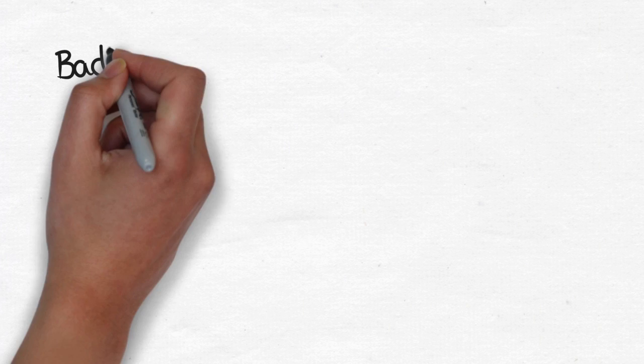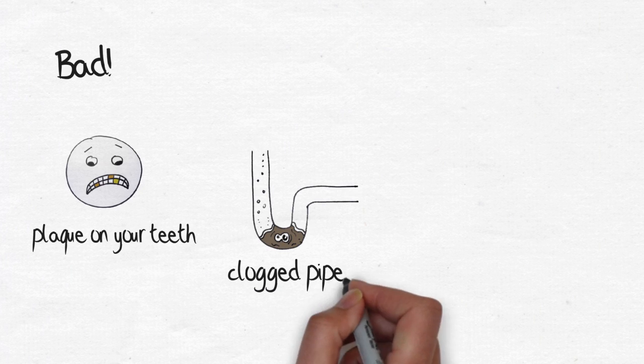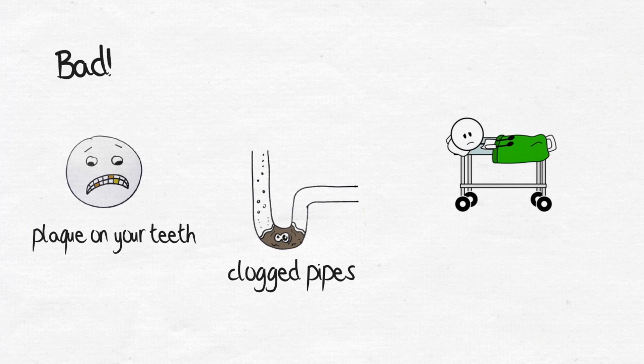Let's look at why they can be bad. Bacteria form biofilms on your teeth. It is called plaque. We all know how hard it can be to remove plaque, but if we don't, it can cause tooth decay. In the home and in factories, biofilms can grow so big they clog pipes. This can be expensive to remove and can also rust the pipes they are growing in.